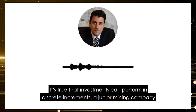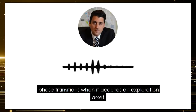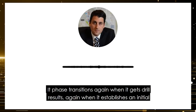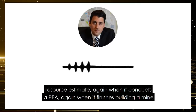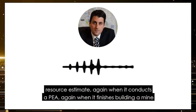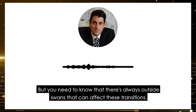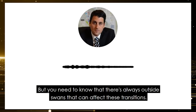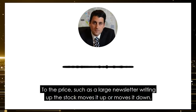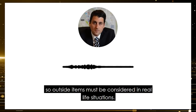It's true that investments can perform in discrete increments. A junior mining company phase transitions when it acquires an exploration asset. It phase transitions again when it gets drill results, again when it establishes an initial resource estimate, again when it conducts a PEA, and again when it finishes building a mine and starts producing. But you need to know that there are always outside swans that can affect these transitions in price, such as a large newsletter writing up the stock, which moves it up or down. So outside items must be considered in real-life situations.